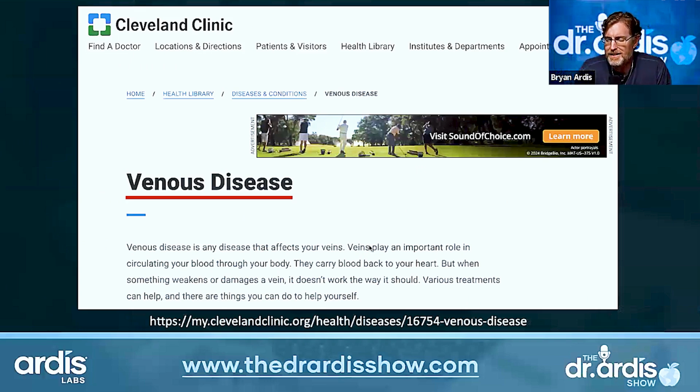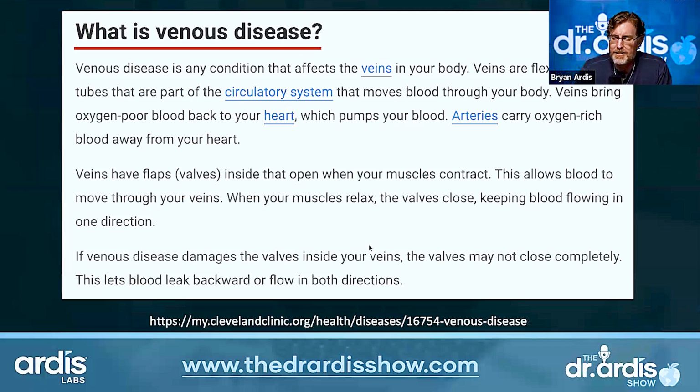All right. Cleveland Clinic has defined venous disease as such. It is a condition that affects the veins in your body. Veins are flexible, hollow tubes that are a part of the circulatory system that moves blood through your body. Veins bring oxygen-poor blood back to the heart, which pumps your blood. Arteries are different. They carry oxygen-rich blood away from your heart. Veins have flaps or valves inside that open when your muscles contract. This allows blood to move through your veins. When your muscles relax, those valves close, keeping blood flowing only in one direction in a vein. If venous disease damages the valves inside your veins, the valves may not close completely, and this lets blood leak backwards or flow in both directions.